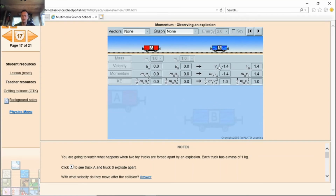VA is going to have a velocity of minus 1.4 and VB is going to have a velocity of 1.4. They're negative and opposite because I'm saying going to the left is negative and going to the right is positive. If you look carefully, I can work out the momentum of A, which is mass multiplied by velocity. With a mass of 1, it's minus 1.4, because momentum is a vector quantity, and B is 1.4 going to the right.